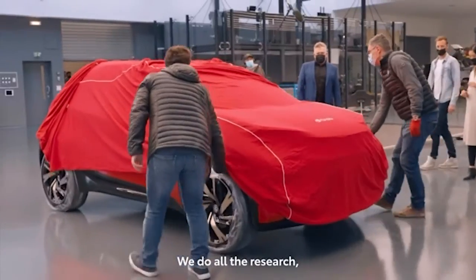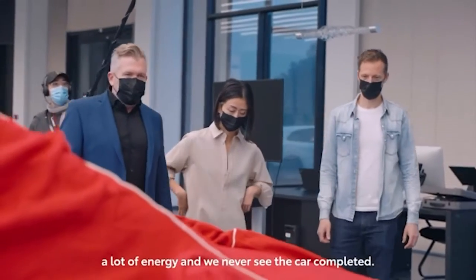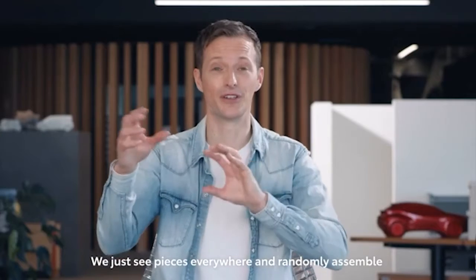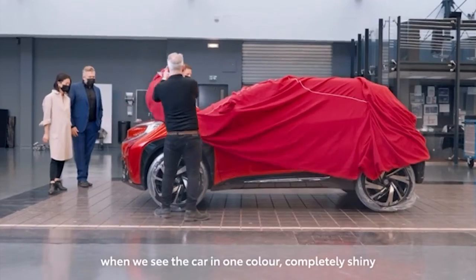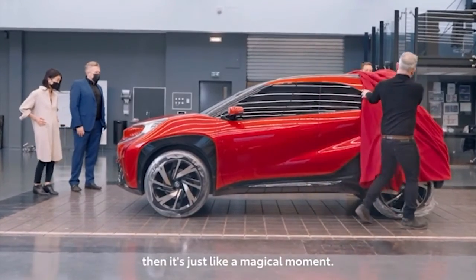We do all the research, we do the sketch, we do the development. This part takes a lot of time and a lot of energy, and we never see the car completed. We just see pieces everywhere, randomly assembled. And this is super frustrating. And the best moment, I think, is when we see the car in one color, completely shiny. Then it's kind of a magical moment.